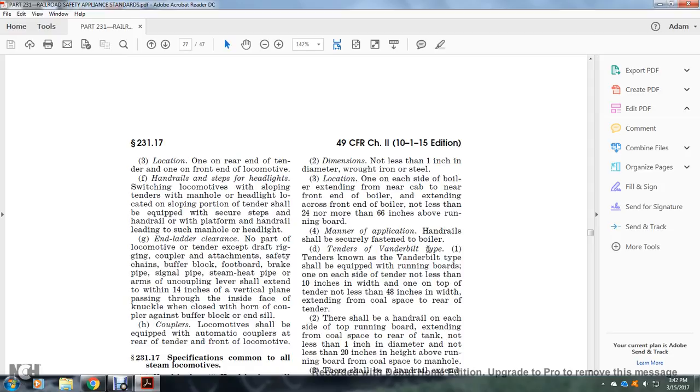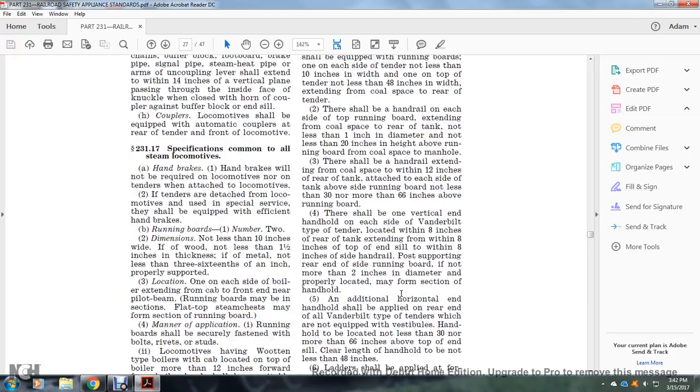2. The tenders, Vanderbilt type. 1. The tenders known as the Vanderbilt type shall be equipped with the running boards, 1 on each side of the tender not less than 10 inches in width, 1 on the top of the tender not less than 40 inches in width, extending with the coal space of the rear of the tender. 2. There shall be a handrail on each side of the top of the running board, extending from the skull space for the rear of the tank, not less than 1 inch for the diameter, not less than 20 inches in height above the running board for the coal space of the manhole.